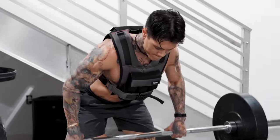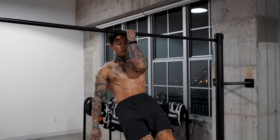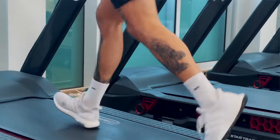I'm also gonna be doing different types of training, so you'll see that different types of training are gonna burn calories at different rates. Some exercises or routines may build more muscle and strength, but burn less calories. Some routines may burn more calories, but not build as much strength and muscle. You're gonna get a perspective of all of that today.